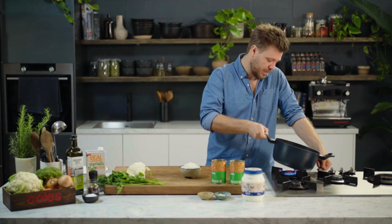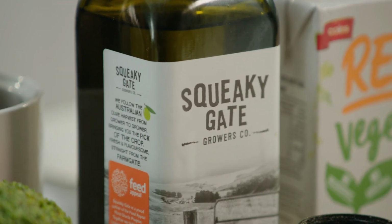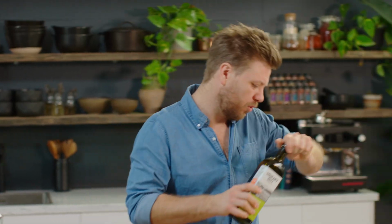We're gonna make a lentil and cauliflower soup today, a little bit of yogurt to finish it off, a really nice summery soup that you can cook really quickly for an easy dinner, and it would even go really well served cold. So the first thing we're gonna do is get our pot onto the heat and add a drizzle of our extra virgin olive oil.